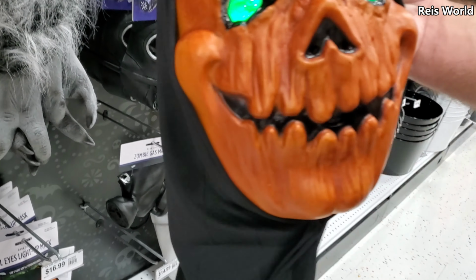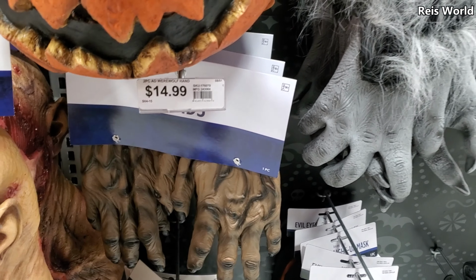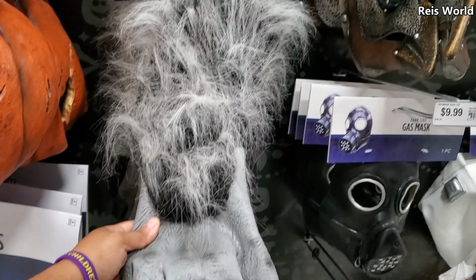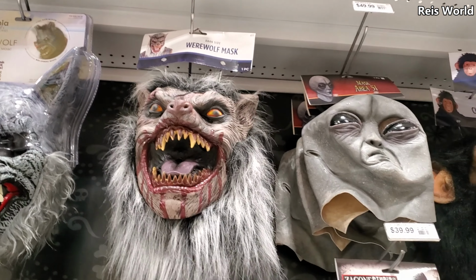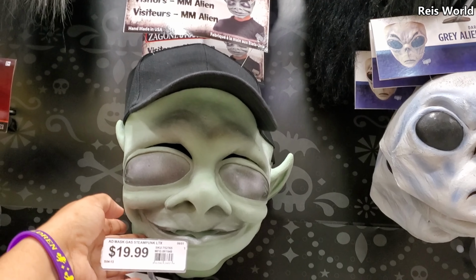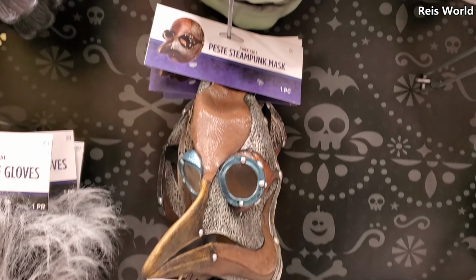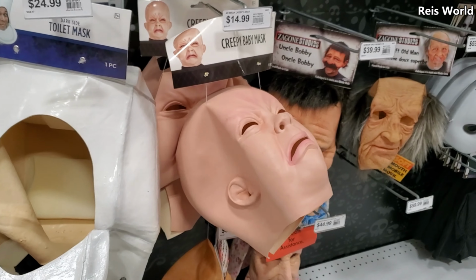Oh, that one's gonna light up. That one's neat. Like they got the hands too. Little werewolf gloves. Oh look, here's Zagone Studios. Oh, yeah. 40, got the alien. A toilet? Okay. That's funny.